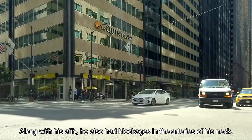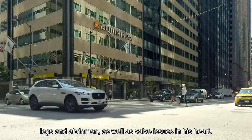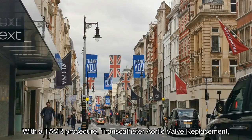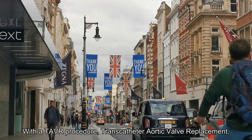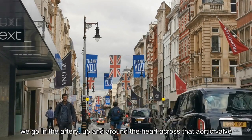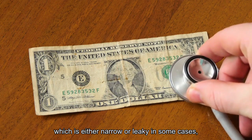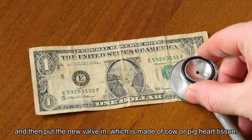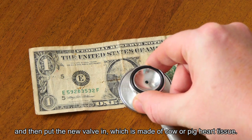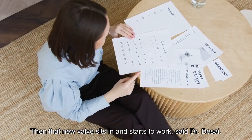Along with his AFib, he also had blockages in the arteries of his neck, legs and abdomen, as well as valve issues in his heart. "With a TAVR procedure, transcatheter aortic valve replacement, we go in the artery, up and around the heart across that aortic valve, which is either narrow or leaky in some cases, and then put the new valve in, which is made of cow or pig heart tissue. Then that new valve sits in and starts to work," said Dr. Desai.